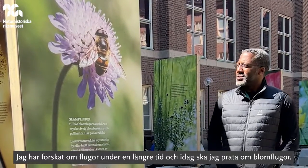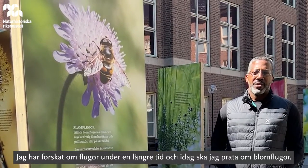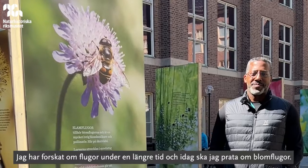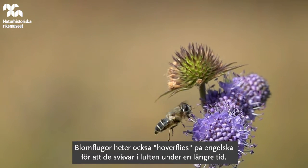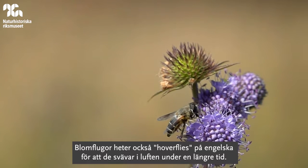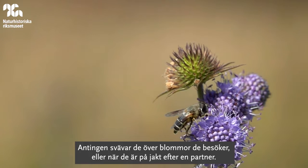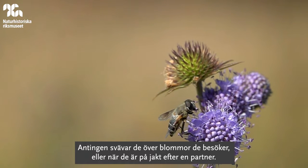I have studied flies for quite a long time. The flies that I'll talk to you a little bit about today are called hoverflies or flower flies. Flower flies, as they're called in English, are also called hoverflies because of the way that they actually hover for long periods of time, very expertly, over the flowers that they're visiting, or just in general as they do territorial displays and find mates.